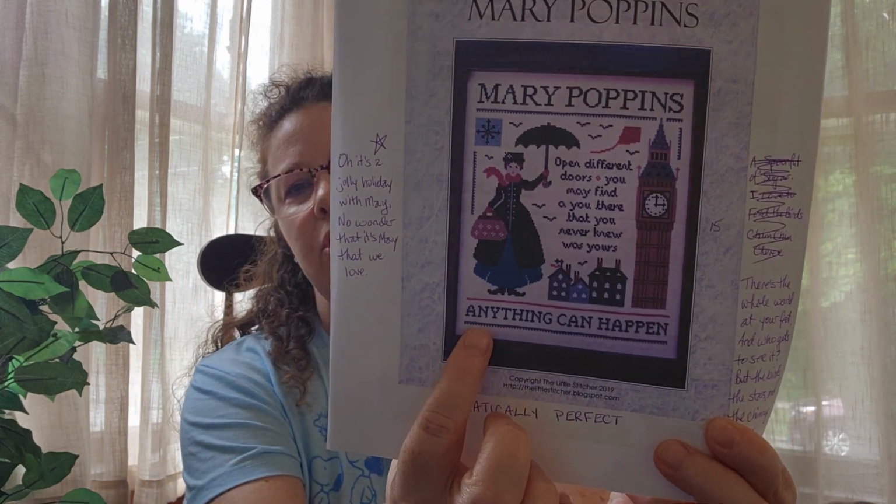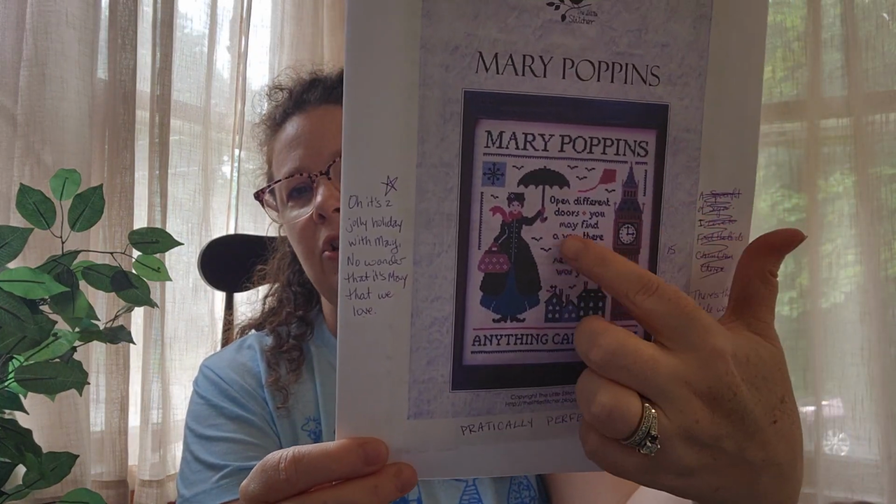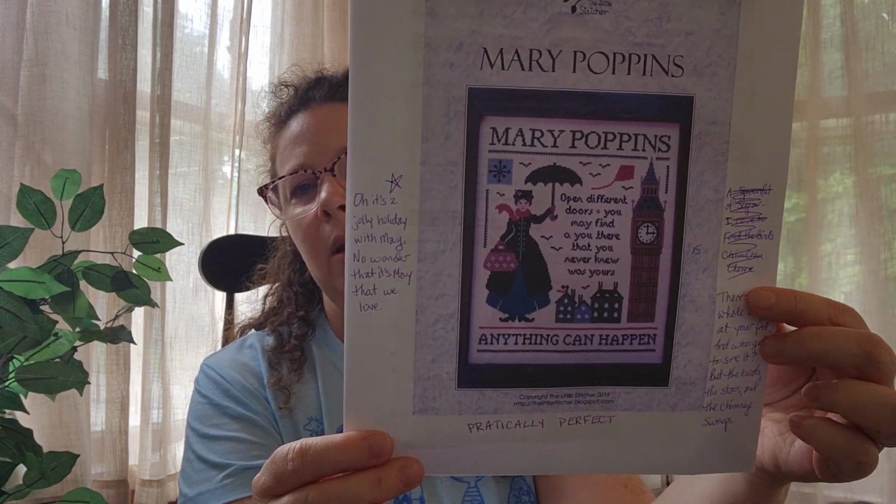So I'm going to change this down here. It says anything can happen. I'm going to change that to practically perfect. And then I'm going to change the quote in here. I had a couple ideas for it, but I think I might just have to watch the movie while I start so I can find just the right quote. It says right now, open different doors. You may find a you there that you never knew was yours. But that's not in the movie. So I'm going to see if I can find something a little bit better. It's something that's more mom to me.